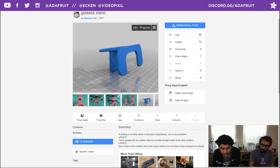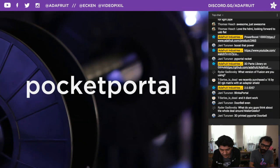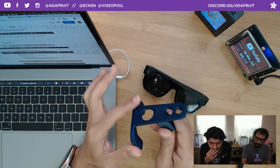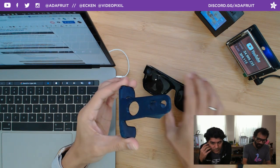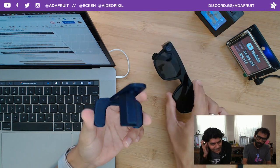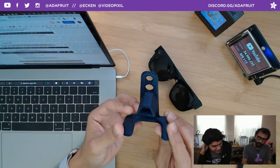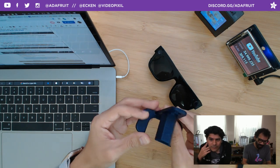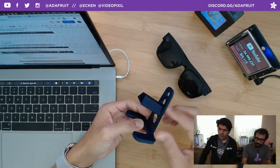Here, you can look at the overhead and I'll show you where the flat side is. There you go, so that's the flat side. I really like the holes here since it does give access for the charging cable to hook up. You've got to charge your sunglasses? Well, when it has a video camera, yes. So, super handy little glasses stand here.